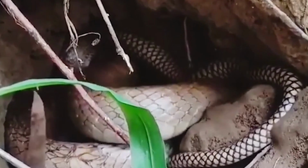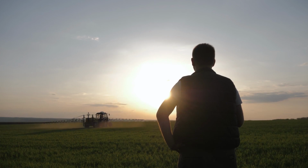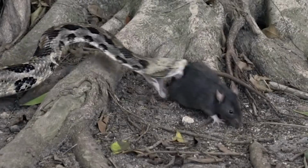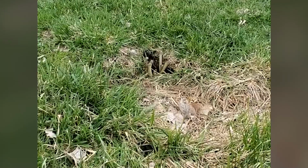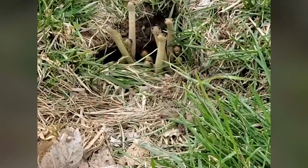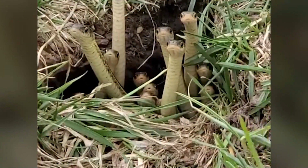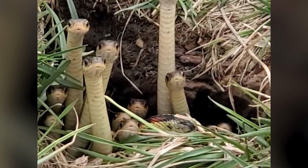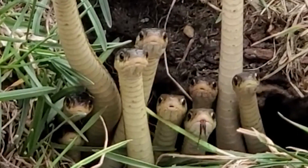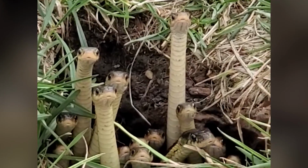Thinking it to be preparing for hibernation, the farmer started to move back to avoid the danger of its deadly bite. But before he could go away, he noticed some more snakes coming out of the burrow, agitated and alerted, peeking outside the den. This bundle of snakes must have gathered for hibernation, but suddenly came out after feeling someone approaching them.